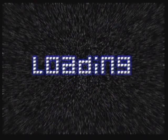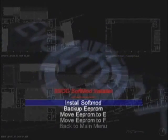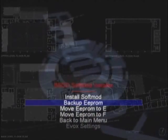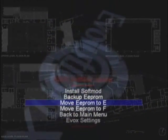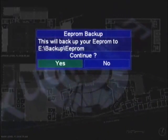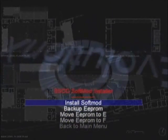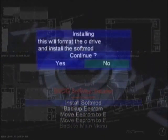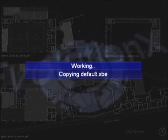And it's going to just load. And then once that comes up, we want to go to backup EEPROM. Let that back up, and then back it up into drive E, so that way we'll need this later. If we upgrade it or whatever, it'll still be there. Then we just go ahead and install Softmod.